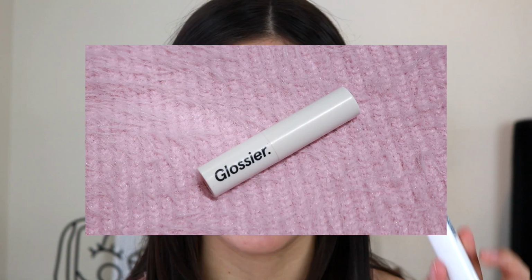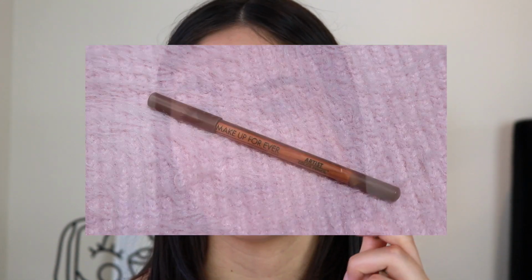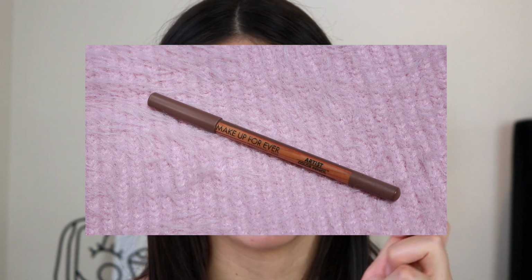For the lips, definitely want to keep it super natural. There is a lot of color going on already. So I think I'm just going to go in with my Glossier Generation Glow Stick in Cake. This is very, very neutral. It's my go-to for everyday wear. And I'm just going to line a little bit with my Makeup Forever Artist Color Pencil in Endless Cacao. You guys know this is literally the only lip liner I use nowadays.